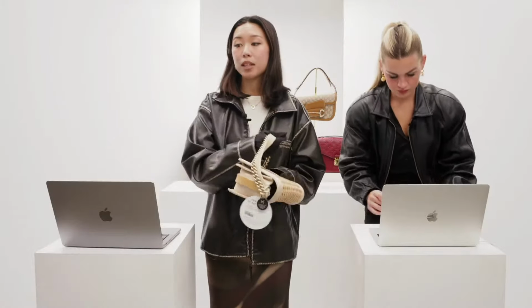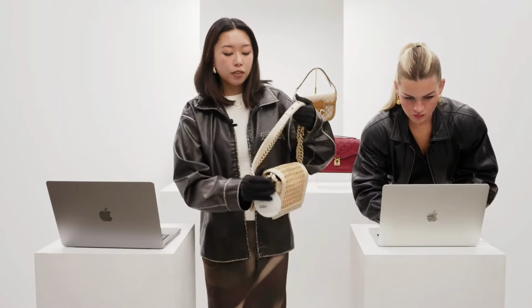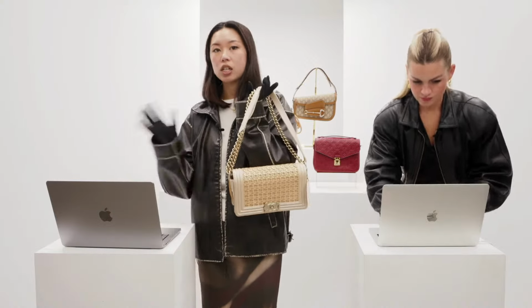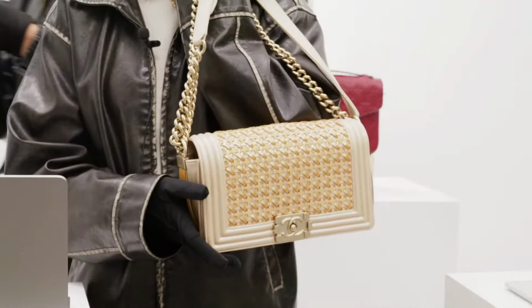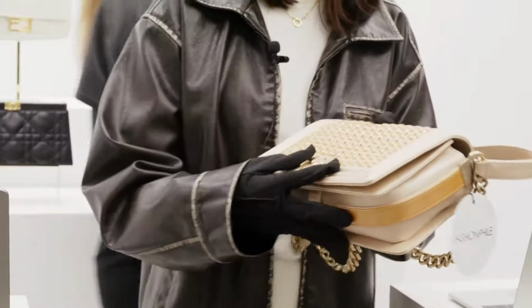But if that's not something that bothers you, this could be a really good deal on a boy bag for you. Normally, these are $5,600, even sometimes depending on the texture, $6,000 can go up to $7,000. Boy Chanel bags are definitely some of the more expensive Chanel bags. This one is going for $2,525 and actually has an additional 10% off of it as well.